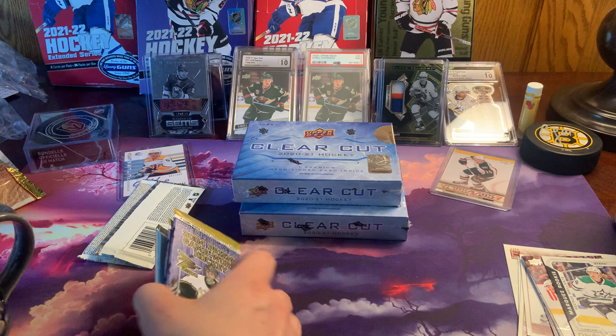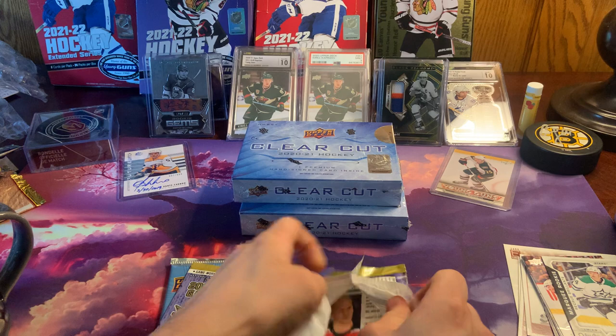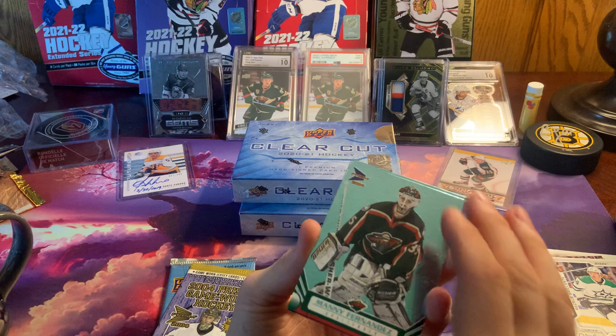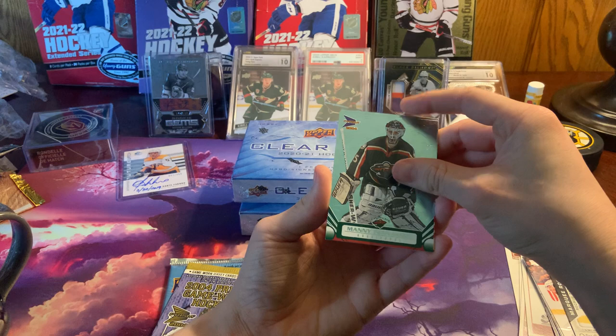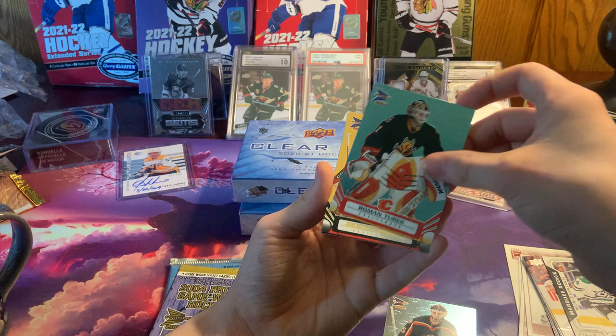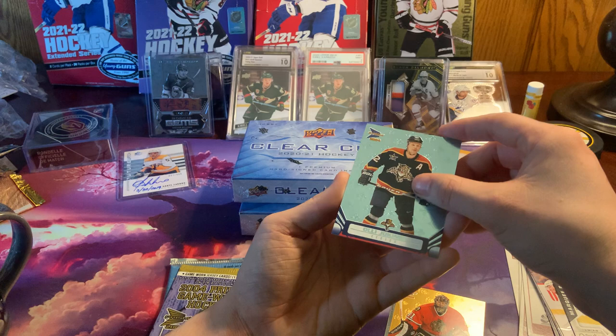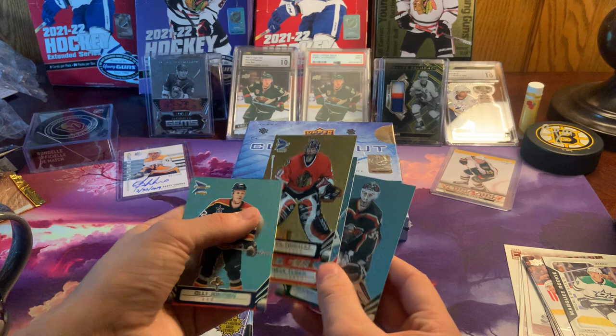All right. Going into Game Worn. That would be unreal to pull something game worn out of one of these. Oh, we got Manny Fernandez on the Wild. You know I love pulling some Wild. Oh, sticky icky. Roman Turek. Jocelyn Thibault. It's a Prism Gold. Olli Jokinen, center on the Panthers. No game worn in that one. Cool looking cards though. Definitely stashing Manny for the PC.